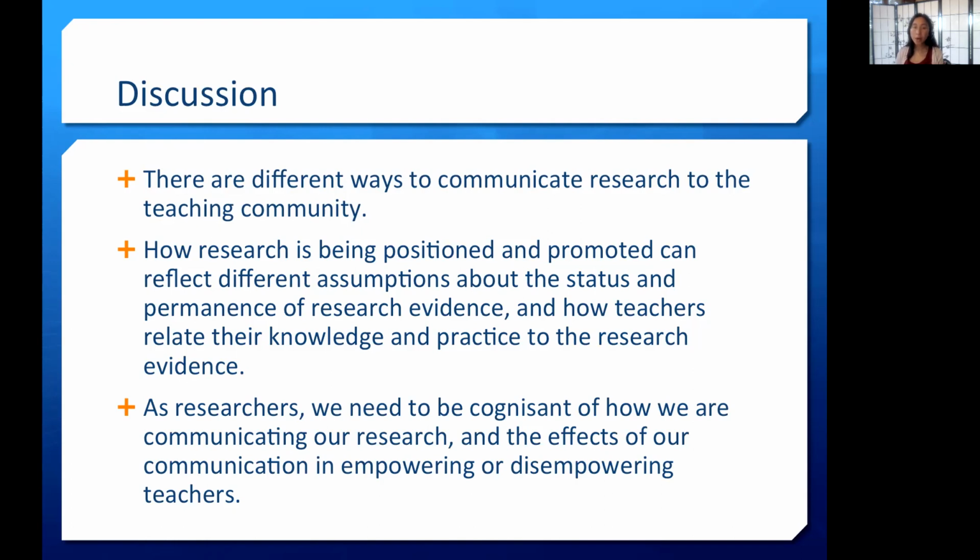Whether one way empowers teachers more than the other could depend on the teacher. Whether the teacher wants to have some quick proven-to-work strategies for their day-to-day classroom teaching, or being told that they themselves are responsible for deciding what they need to improve on in their practice and make changes accordingly.